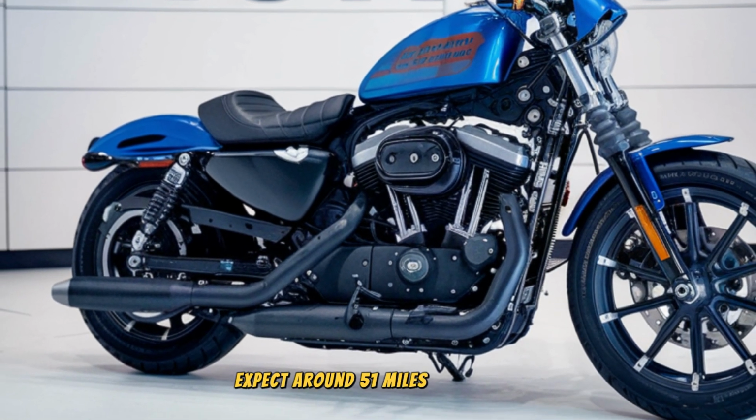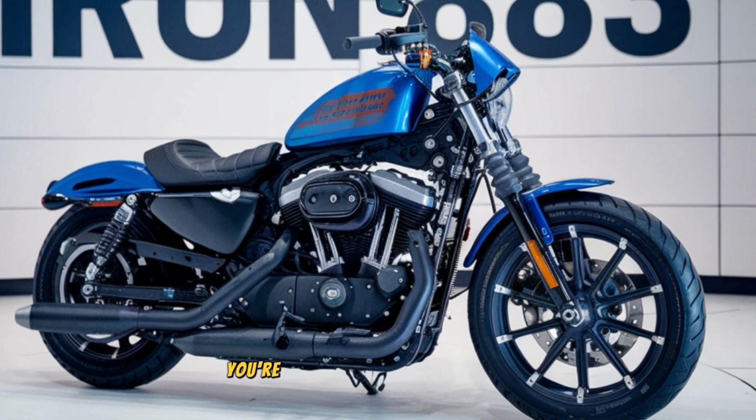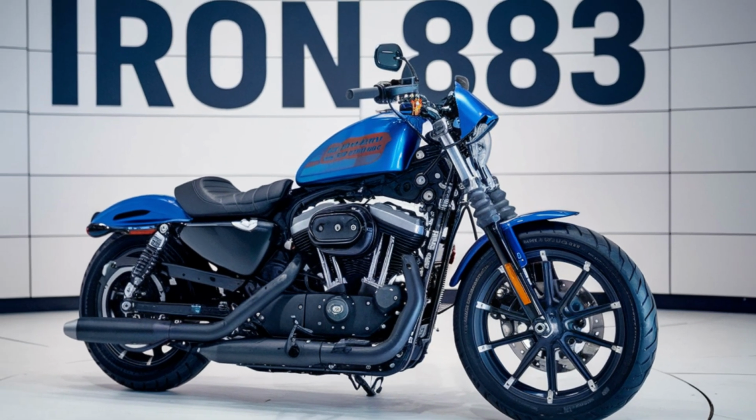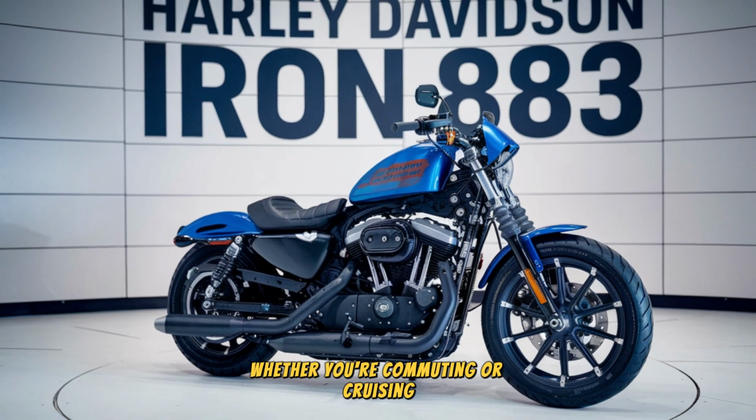Fuel economy is solid for a V-twin cruiser. Expect around 51 miles per gallon, and with a 3-gallon tank, you're good for roughly 150 to 160 miles between fill-ups. That makes it not just cool, but practical too, whether you're commuting or cruising.